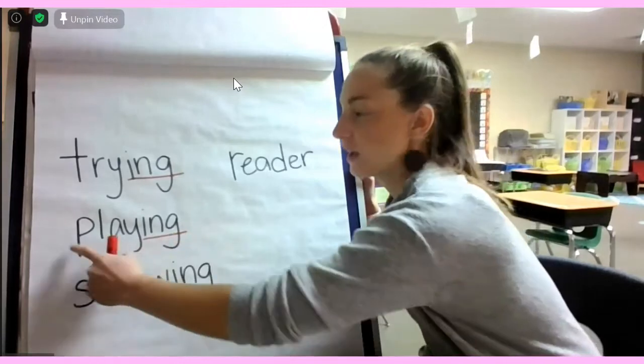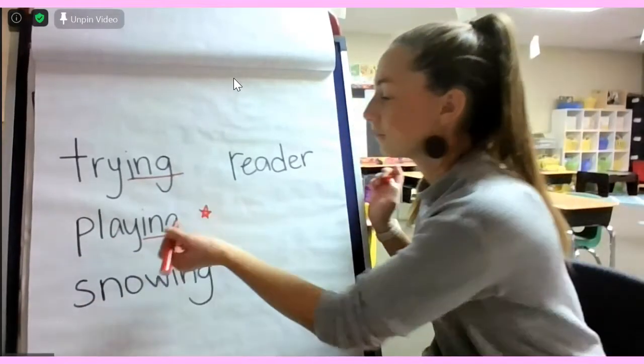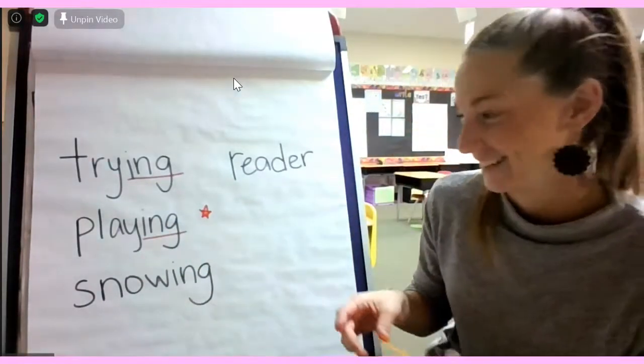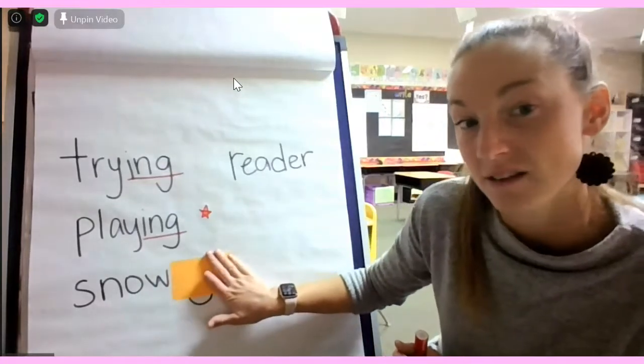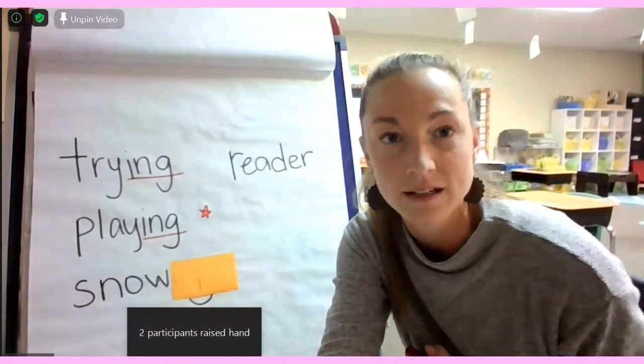All together, Sophia, it says? Playing. Nice job. And I know the other one, too. This next one? So we're going to cover up the end of this long, tricky word, and if you know this word, raise your hand.